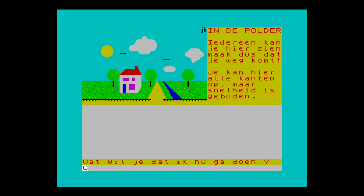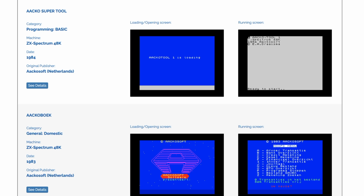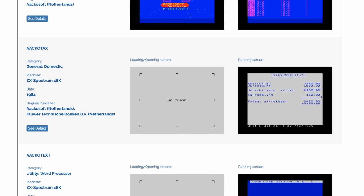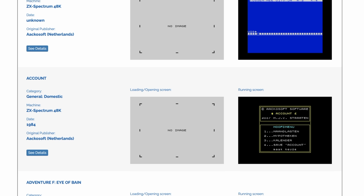There just weren't that many Dutch ZX Spectrum titles. I guess there even were more Dutch business software titles than games. There was accounting software, tools for calculating taxes, a text editor, a BASIC compiler, and so on and so forth. But these soon faded away as more people started buying PCs and getting rid of their home micros.